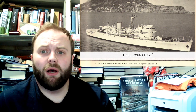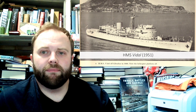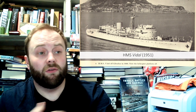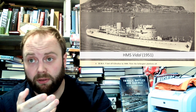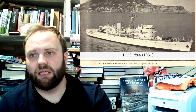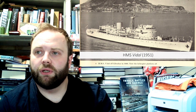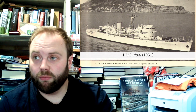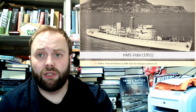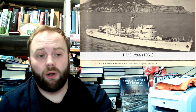HMS Vidal, a cute ship, if ever there was one. And quite a successful little ship. Continuing the tradition of Chatham Dockyard building these sort of surface ships, and Vidal is actually the last surface vessel built in Chatham Dockyard. She was the first small ship designed to carry a helicopter. Laid down in July 1951, launched in July 1953, and completed in March 1954 at a cost of $1.345 million.